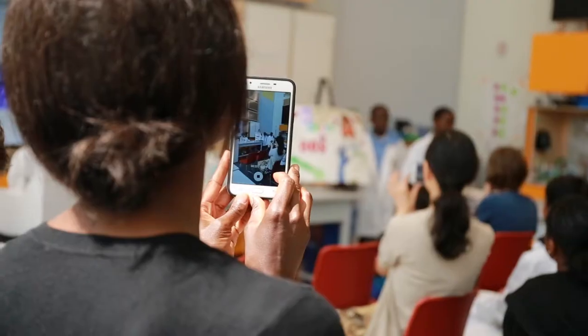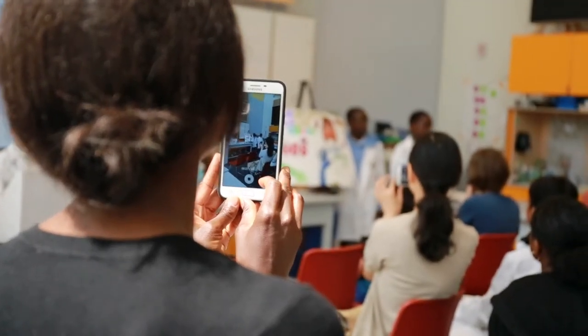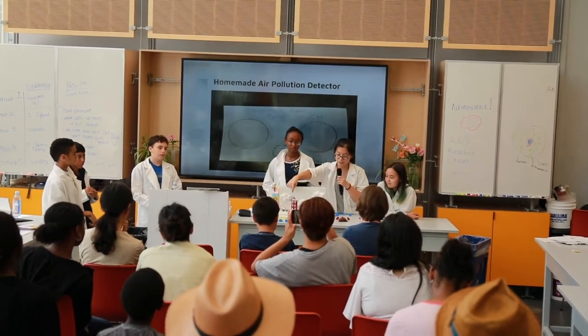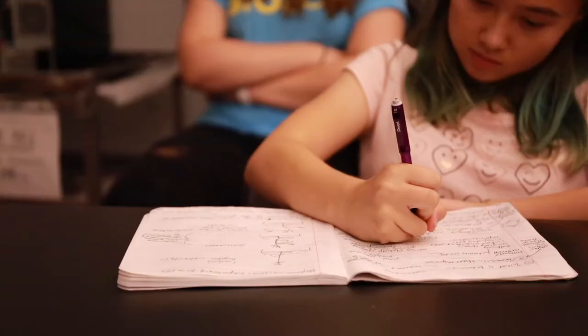Science is a way of looking at the world through a very special lens, a lens that makes everything around you deeper and more meaningful. It's also a way for students to develop skills that are going to be fundamental in their lives. I'm thinking of critical thinking or problem solving.